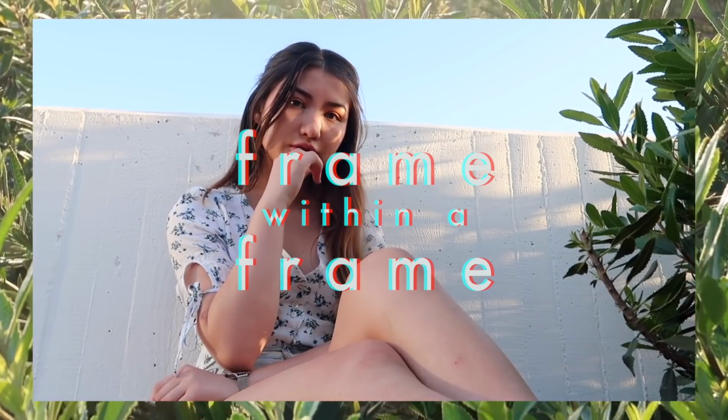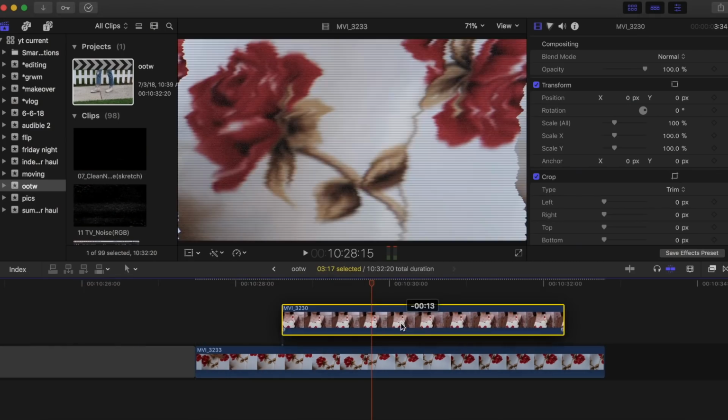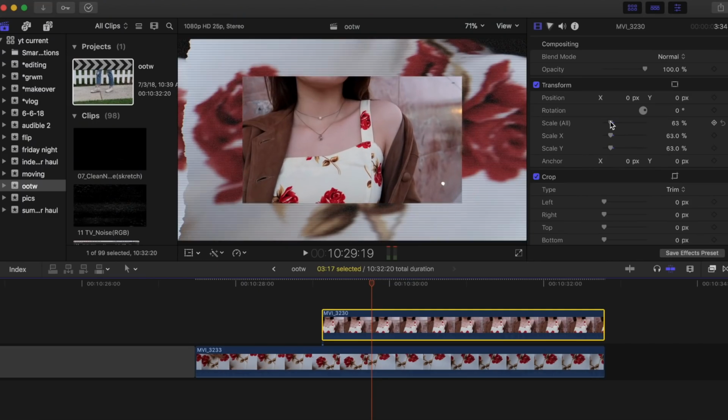The first one is this box or like frame within a frame effect. This is one of my favorite things to do, and I think it really spices up the video a little bit. It's honestly really simple. You just want to layer 2 clips on top of each other. So they're on top of each other here in the timeline, and then take the top clip and scale it down a little bit to whatever size that you want.